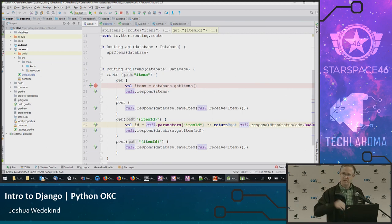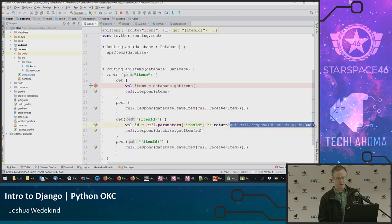This may be null, but use it anyway. The name I've heard on the Twitters for that is the hold my beer operator. Like, I know what I'm doing, just make this call. It's pretty funny. So if call.parameters item ID is null, then we want to return call.respond bad request.